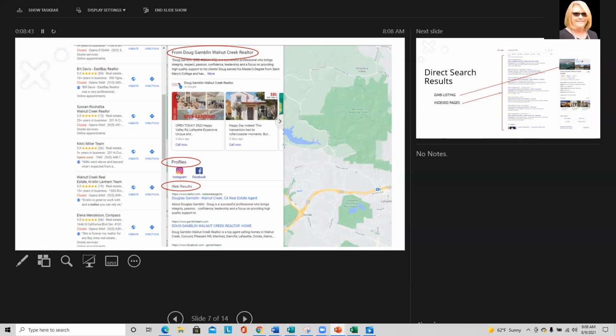Make sure that this is really where I use your bio, the same bio that's on your website. It is limited in characters, so a lot of times it's not the entire bio, but it does have a more button so they can read more about you. And then it's going to show your posts.